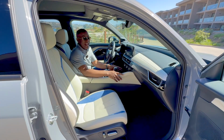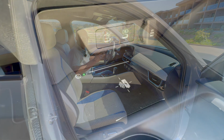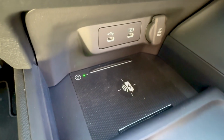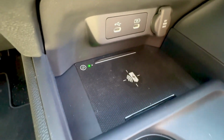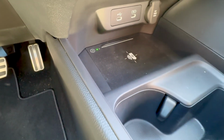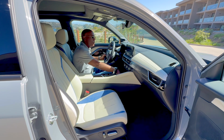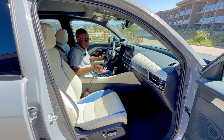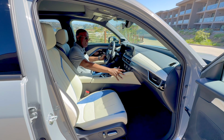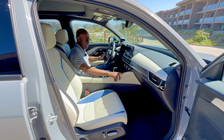Now, as we make our way back to the center console area, down here you have two USB-C charge ports, one to connect your phone and one for data. Next to that, you've got a 12-volt socket, and you also have a wireless charging pad below that. Just behind that, you have a single cup holder and a little cubby. You could put the key fob in there or some other things. But then that takes you to this console design here that carries up to the dash.